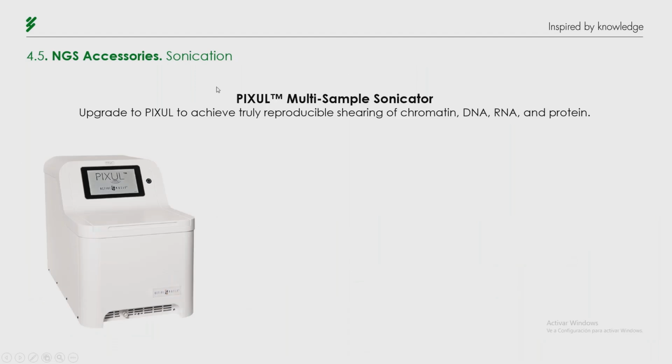We also wanted to take this chance to introduce you to Active Motif's Pixel multi-sample sonicator, which was recently released. It was originally created to be used in-house by Active Motif, but they saw the potential and the versatility, and they also decided to open it to the wider public, really. So this is a very robust piece of equipment that will enable you to process and sonicate through cavitation up to 96 samples at the same time and with very high homogeneity.